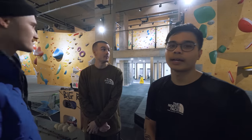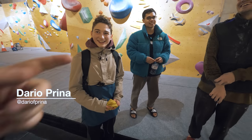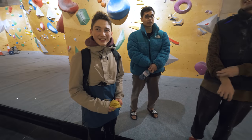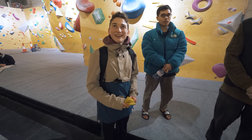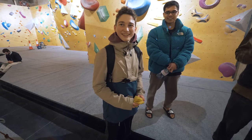That's all good. All right, let's go round up some people. We got a random request for you. I'd like you to try both blocks they've set. It's just this one and this one. And you basically need to tell us which one you like the most after you climb it. Yeah, I'm happy to try it. Okay, cool.